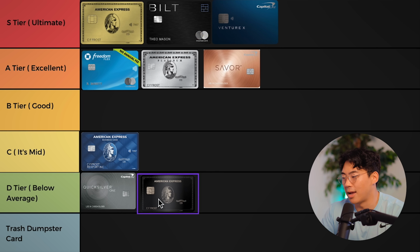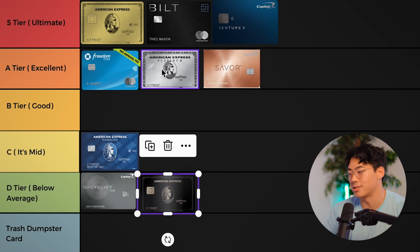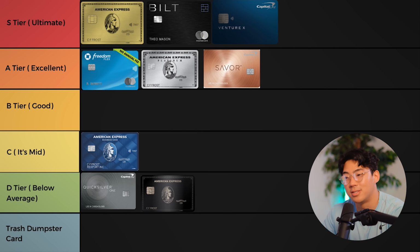I would consider this to be a negative ROI card because you can always get the Platinum card and still find a lot of benefits instead of having to pay that ridiculous annual fee.